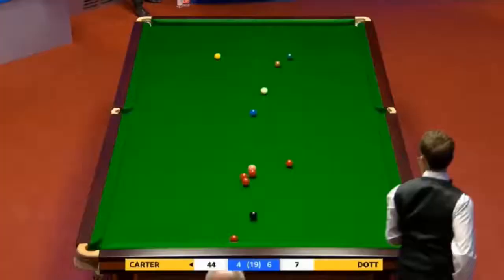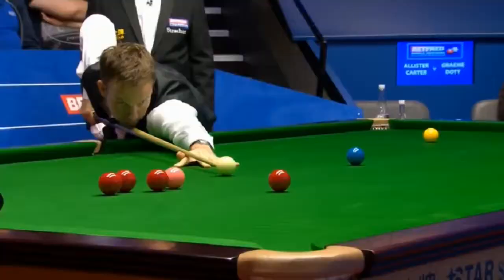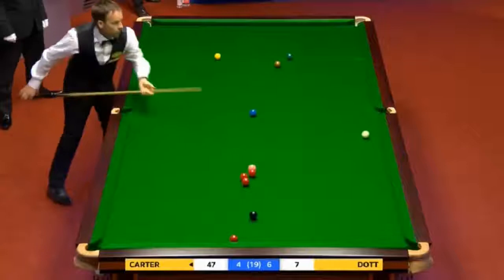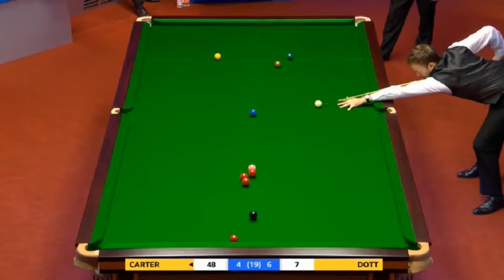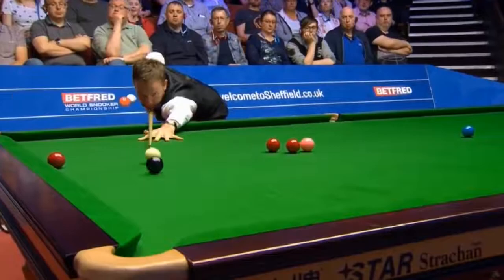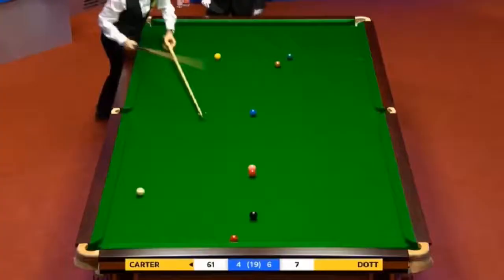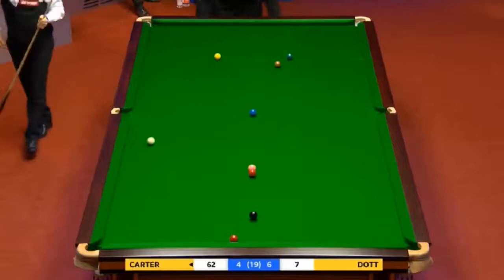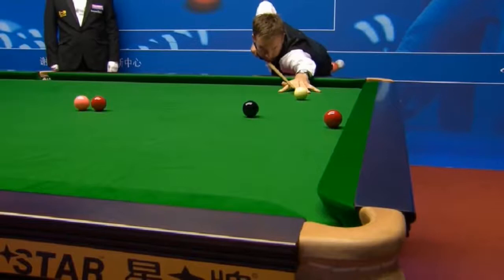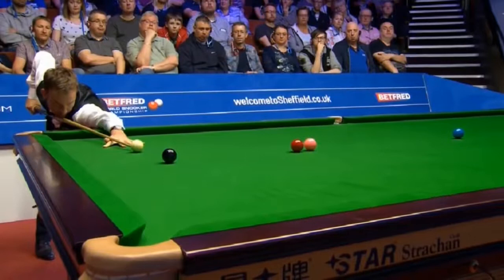It's there. 44. Leaving distance between the cue ball and red. Should he have missed? 47. And then turn. 53. See the reverse side there. And that makes absolutely certain. 61. And his chances. Gone. Played it perfectly.